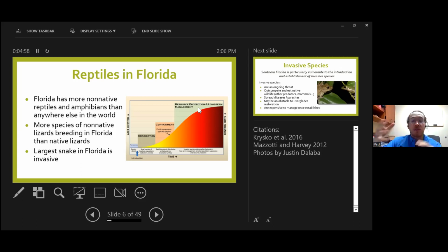So non-native and invasive, those two terms you'll hear me say quite a bit. An invasive species is a non-native species that has known and ongoing threats to humans, to environmental or economical processes, while a non-native species is simply a species that is here living and functioning, but is not always going to have a huge threat. As well, here in Florida, the two largest species of snake are invasive. So we don't really have a lot of species natively that are actually even going to get up to those types of sizes.